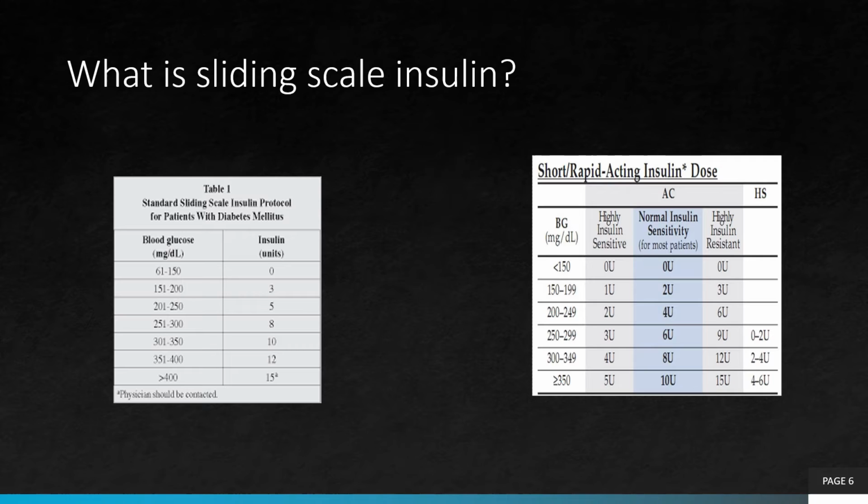They either want you to use the left, highly insulin sensitive column, the middle, normal insulin sensitivity, or the third one, highly insulin resistant. And most patients who've had diabetes for a long time can tell you if they're taking insulin, if they're on what they call a normal sensitivity, or they're on a little bit higher sensitivity. The insulin pumps actually have that ability now to program them for that type of administration of insulin.